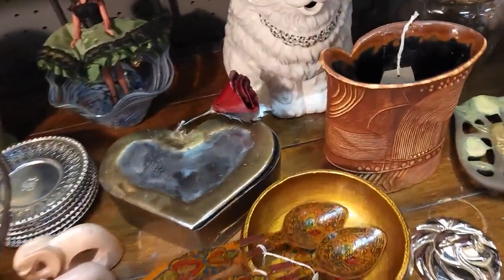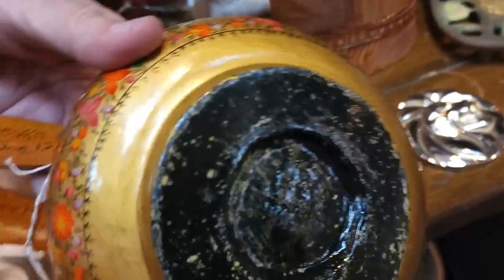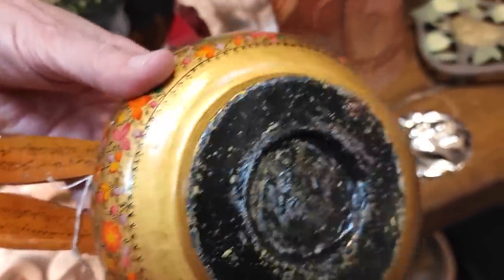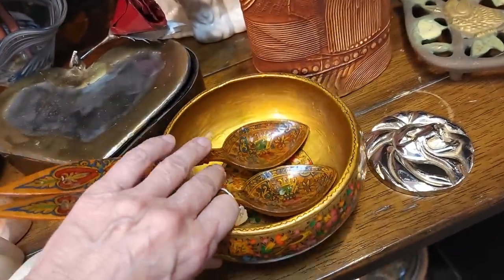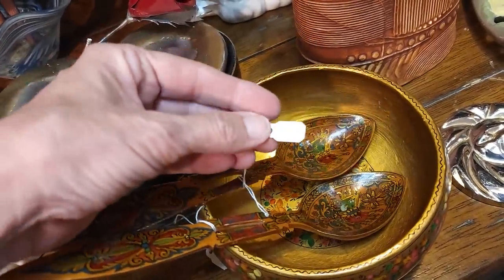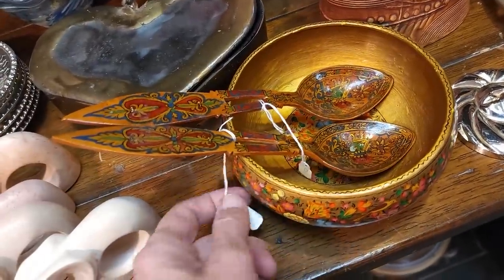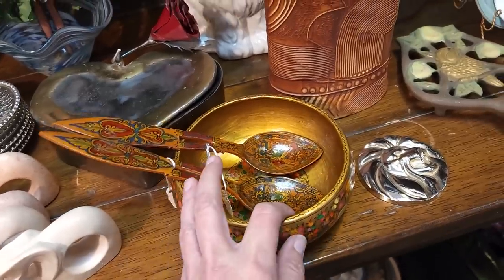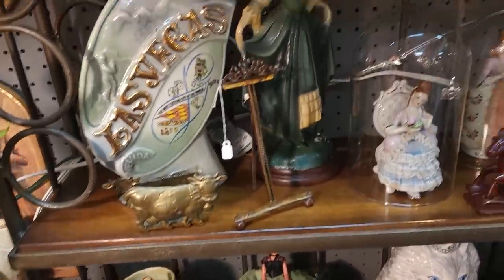That's gorgeous. Look at that. That's an older piece for sure. I can't make out what that says. I do believe it's like a Russian khokhloma, but the colors are absolutely stunning on this. Let's see what that says. 20. Really, really like this set. I don't know if that's per spoon or I think that's per piece. But I could be wrong.